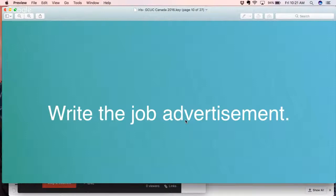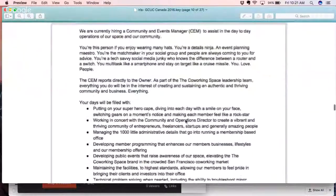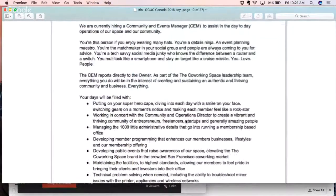And this is also the way to really gauge culture fit. If somebody reads this job advertisement that you've written in the language and tone and voice of your company's culture, then they're more likely to align with it right away. Another key piece, here's an example of a job advertisement. And as I have this linked, and we'll give you access to it as well.